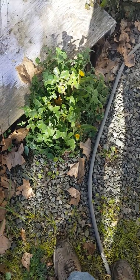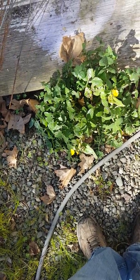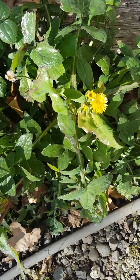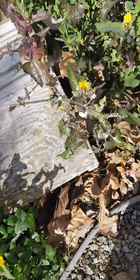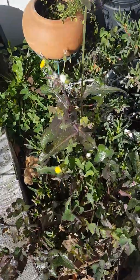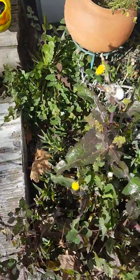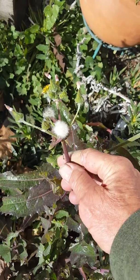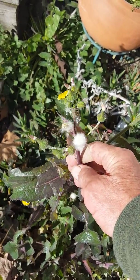Okay, I just want to go over this again. Some of these plants are edible, and some of them have medicinal values, like this one right here, the wild lettuce. This is one kind of wild lettuce. Here's another wild lettuce. This one's going to seed. Similar to dandelion the way it looks, but on the flower pod right here, there's multiple flowers, right? On a dandelion, there's only one flower per stem.